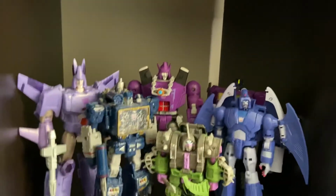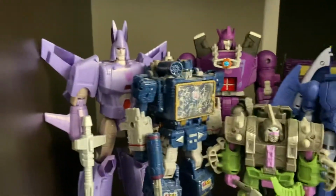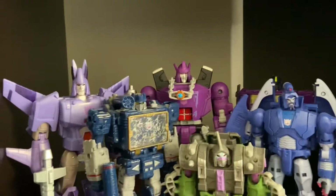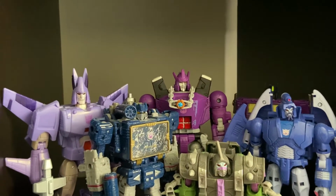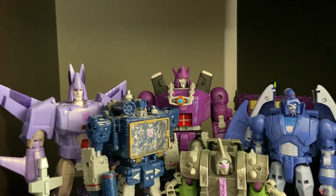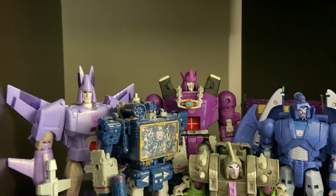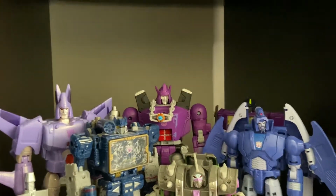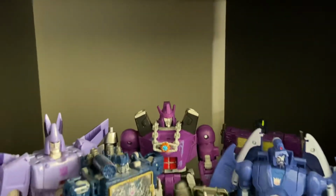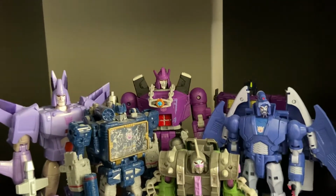Right here, we have the 86 and forward cons. And I have had this Galvatron. My hands are super shaky. I apologize for that. I got Galvatron months ago. I was one of the first people to get him because I pre-ordered from BBTS. And if you didn't know, BBTS sent out a batch of Galvatrons to people who pre-ordered when they were first revealed. So I was one of the first people to get him, and I didn't review him because I'm dumb. So there you go. And then I just threw Shattered Glass Optimus in here because I love the way all this purple looks. It just looks so good.